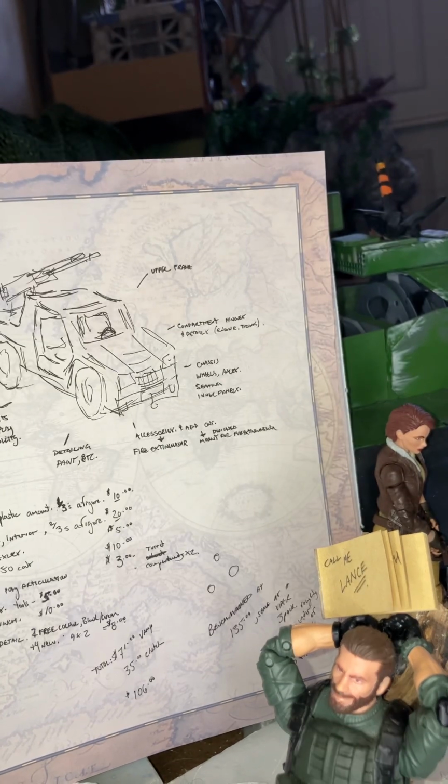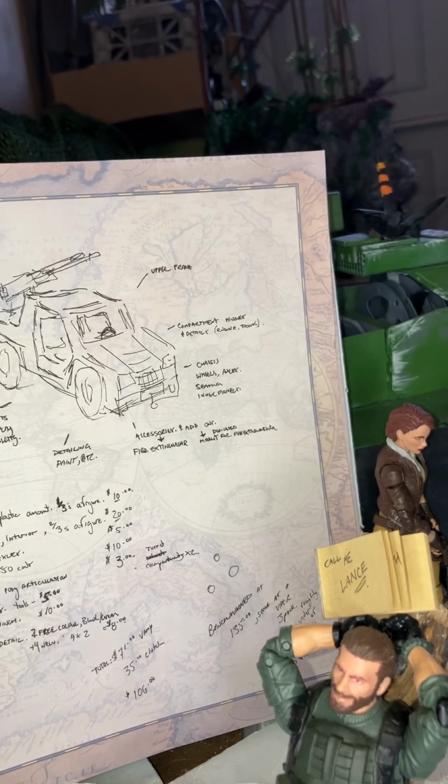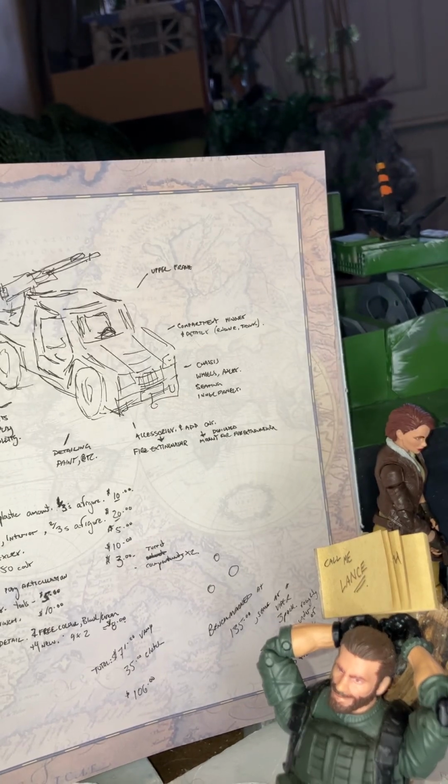Then we also have the wheel assemblies. That's a fair amount of plastic and rubber going into the wheels, and then you're going to have to have maybe metal axles for those. So that's more things driving the cost up slightly.